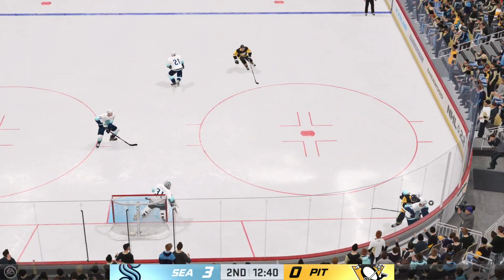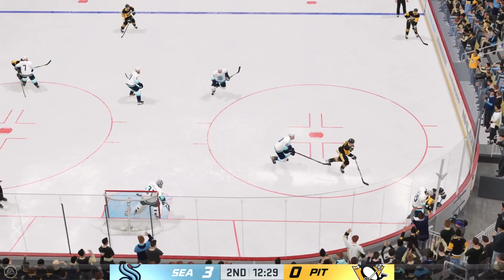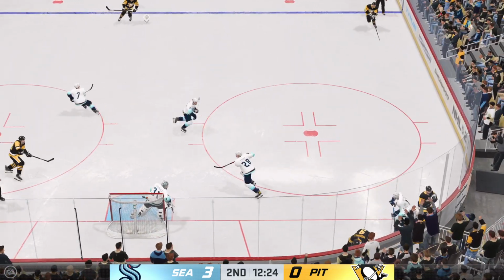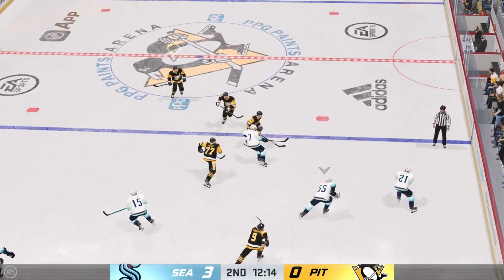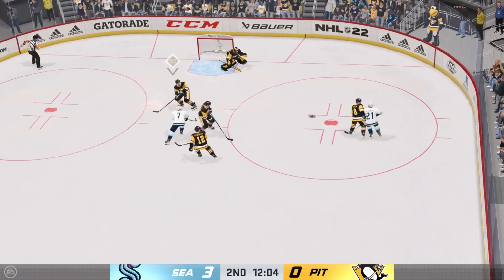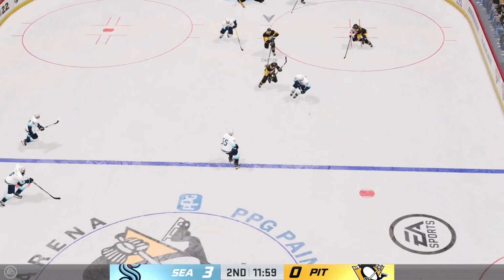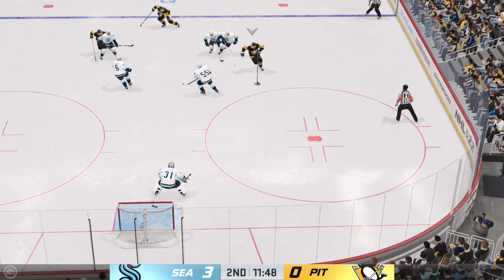Seattle's got the puck along the boards. Nice poke check inside the attacking zone. Pittsburgh's got control of it now here in the offensive end. Scooped up along the wall by Lazard. From the right side, they gain the zone. The Penguins gain possession in their own end. Gains the zone through center.